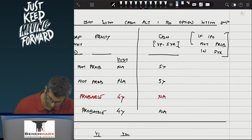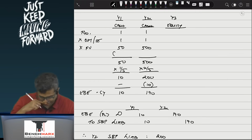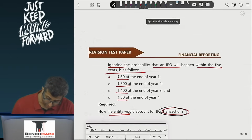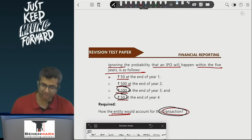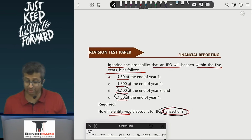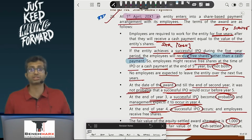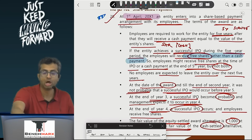You can even do the working over here. So in year 3, this now becomes an equity plan. One employee, one option. Here what will I take? Will I take 150, which is a value? No. Now cash settlement is not going to happen. Settlement is going to happen in the form of shares. And remember, here the employee does not have an alternative to force you to pay cash.